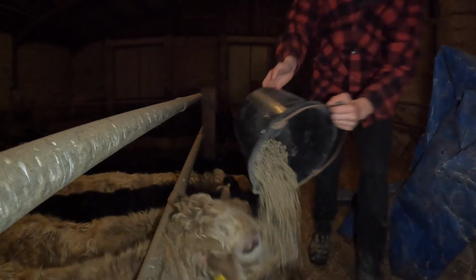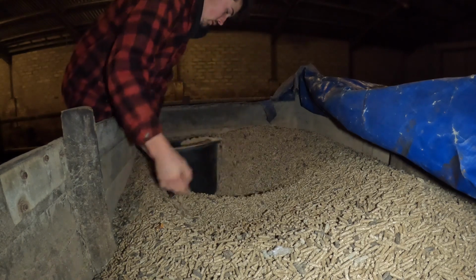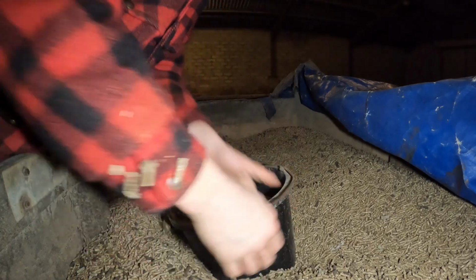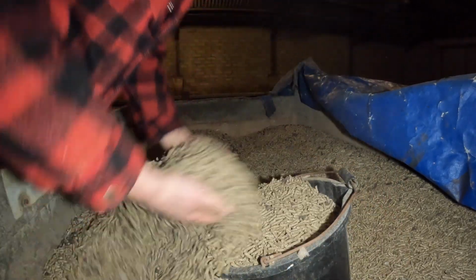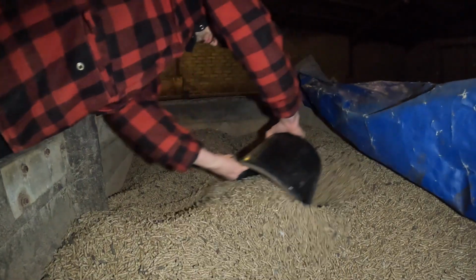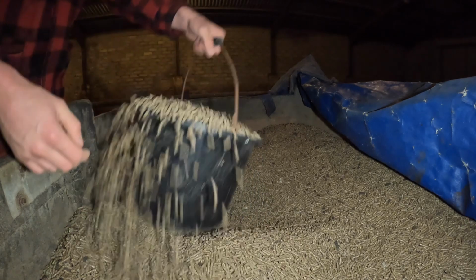So that's the cows with giraffe, and I'll now give them some of these pellets that we were talking about earlier. We topped it up because we were expecting a delivery of stuff this afternoon, but it didn't arrive. So anyway, this is all the pellets we've got, so we're really hoping that another delivery comes. All happily having their dinner.